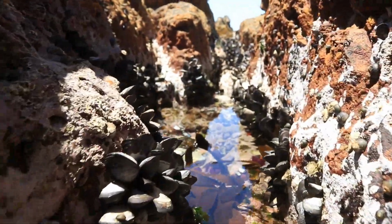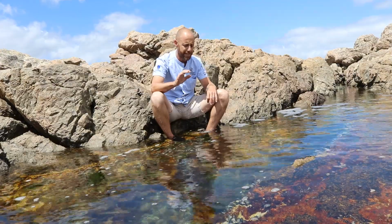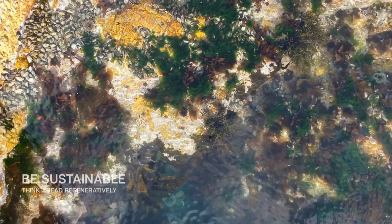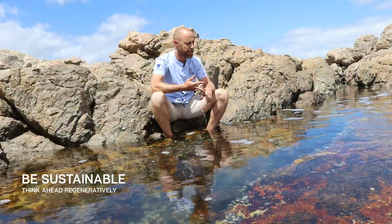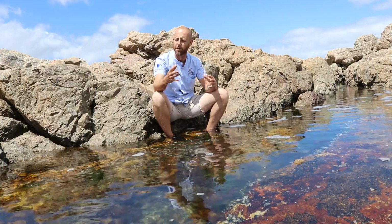A lot of people have a controversy about eating shellfish over a red tide. The best thing is just to keep it safe. Harvest within your spring low tides, harvest within good clean ecosystems, and harvest where there's abundance of mussel. If you see there's only a little bit of mussels, leave it and move on to the next spot.